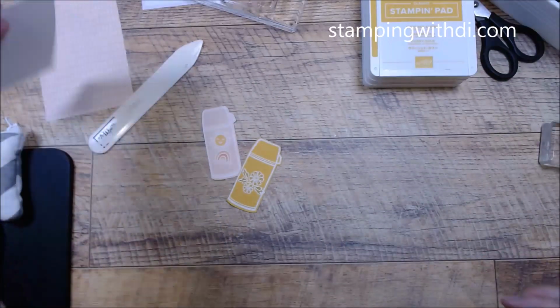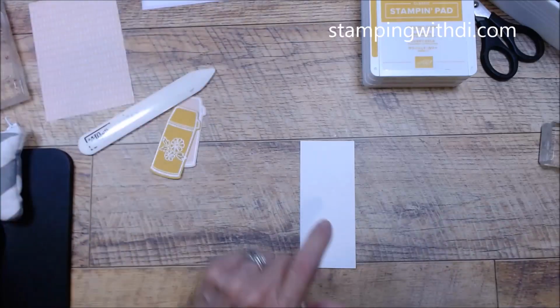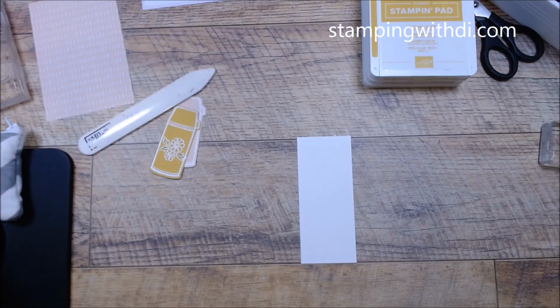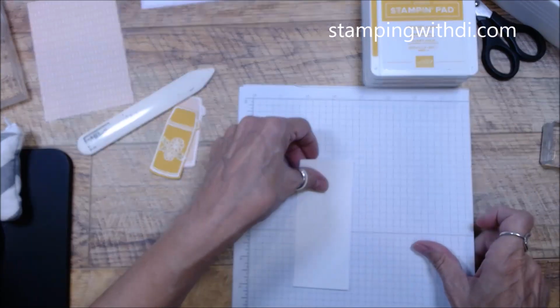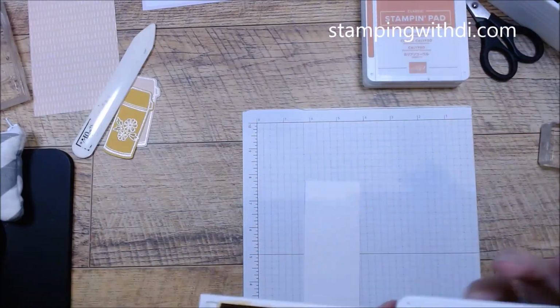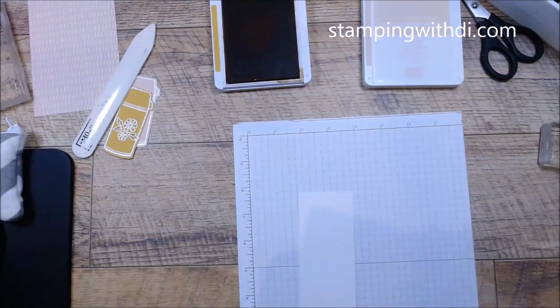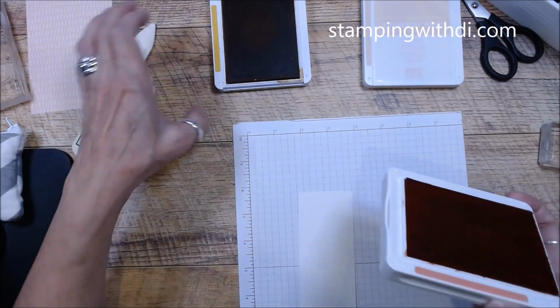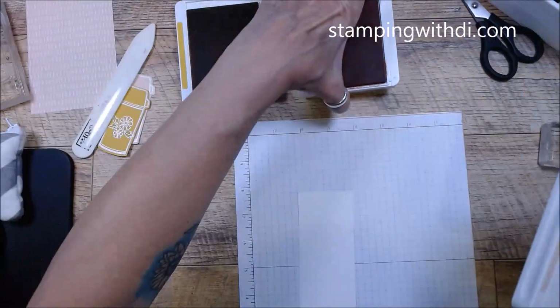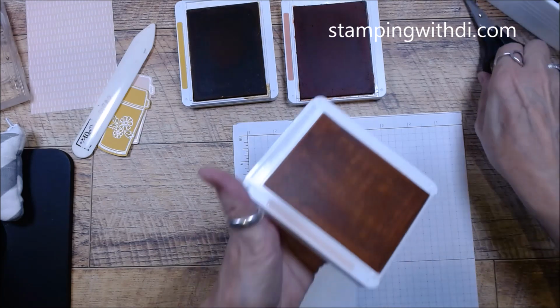Now I also am going to stamp hello, or not hello, thanks. Thanks, thanks, thanks, thanks, all over my little strip of paper. All right, let me get my grid sheet here, because we're going to stamp out of this white piece. So I need a little piece of paper in order to catch that. All right. Now this isn't always a good thing to do, to have all these pads open, but I'm going for it. All right.